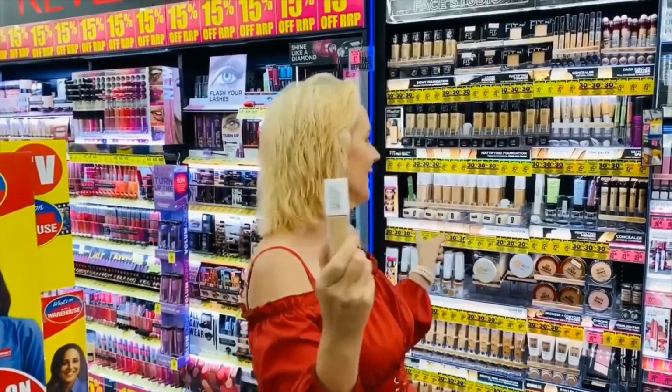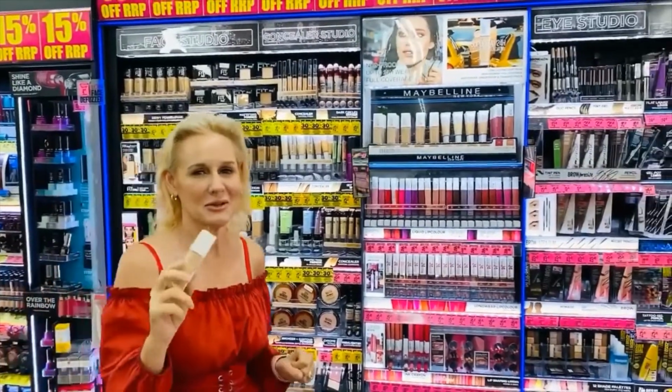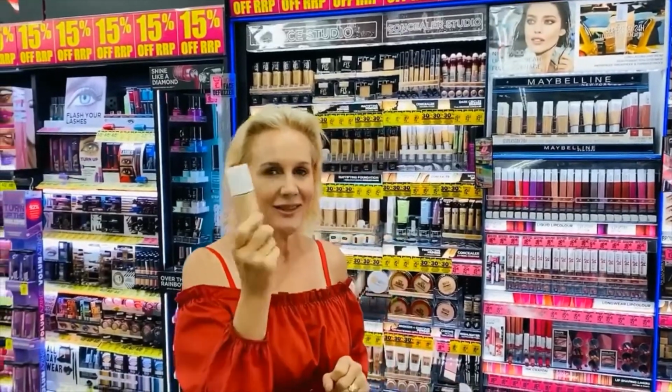Alright, because I'm a very lucky girl and have the best husband in the world, I'm out shopping makeup today. So I'm going to give you a little bit of a look at what I'm about to buy, and then I'll show you the products later. So at the moment, Maybelline Super Stay.